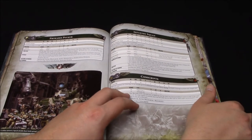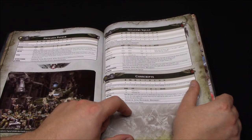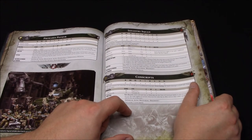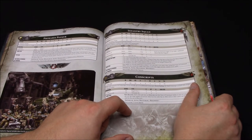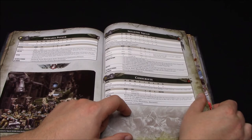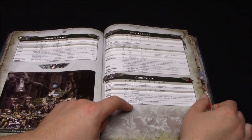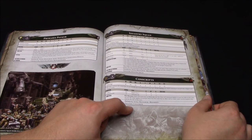Here we go. The basic infantry squad. So, the basic infantry guardsman. I'll read out the stats. Power level 3. It's pretty high, actually, but still, they are effective in numerous numbers. Movement 6, weapon skill 4+, ballistic skill 4+, strength 3, toughness 3, wounds 1, attacks 1, leadership 6, save 5+. Leadership value of 6 is pretty low.